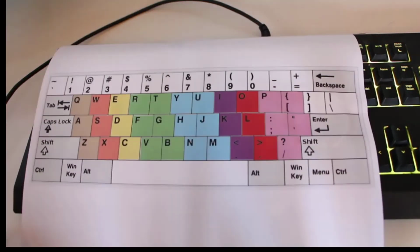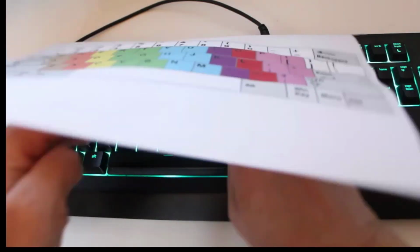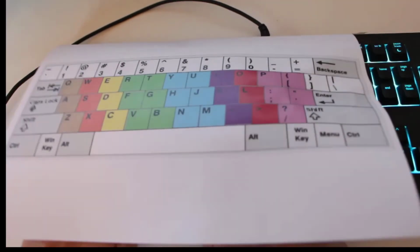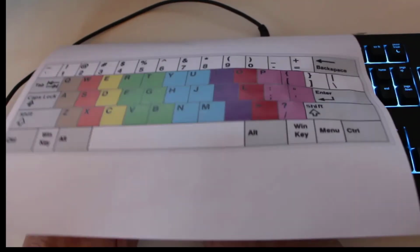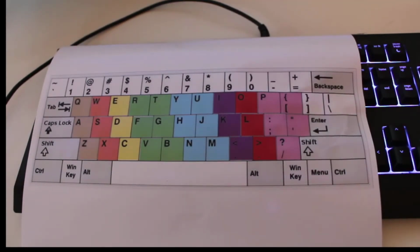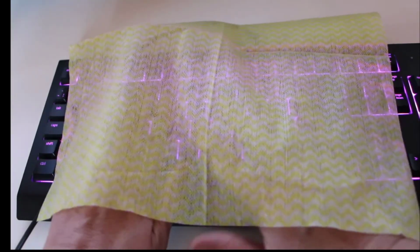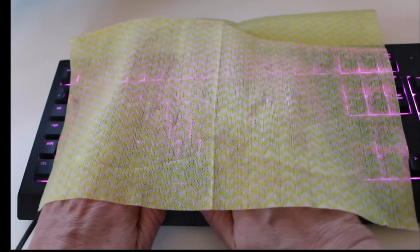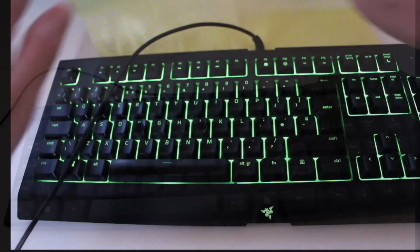I just printed out the finger positioning, I sellotaped it to the keyboard, and students were able to locate the bobbly bits and type underneath here. So this is very cheap and cheerful, but it wasn't very popular with my students. In a similar way, I used a cloth. This was just a J cloth, and because it was just so light, students found this easier to use than the paper, but it wasn't as aesthetically pleasing.